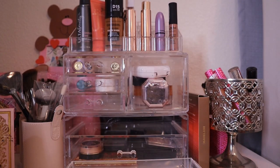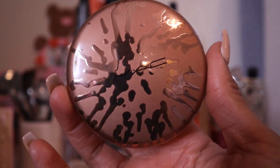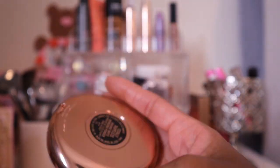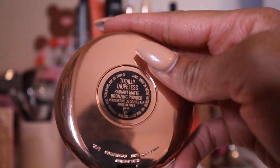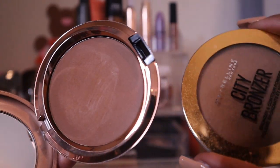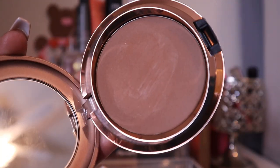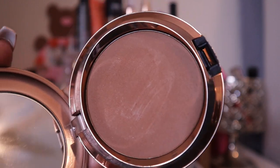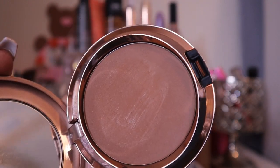So I pulled it out, and then I also pulled out this Matte Collection bronzer. I really don't remember exactly what collection this came from, but this is their Totally Taupeless Bronzing Matte Powder, and this is the shade of it right here. So again, this one does the same as the Maybelline City Bronzer. It kind of just gives more color and warmth to my face. It doesn't really chisel me out. It doesn't really make my jawline hollow or anything like that.